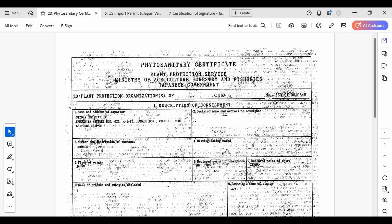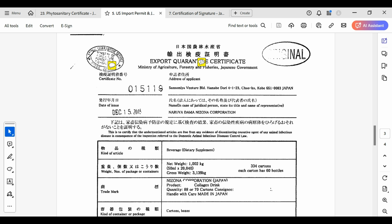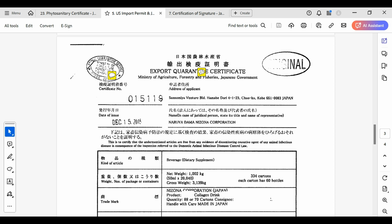Finally, the last category of documents regarding the product is the phytosanitary certificate. This kind of document applies when our product contains ingredients that are derived from plants or animals. These documents are issued by some Japanese government agency, in this case, the Ministry of Agriculture, Forestry and Fisheries. And in the case of an animal quarantine certificate, it is issued by the Ministry of Agriculture also, from the Animal Quarantine Service, which depends on this ministry agency.